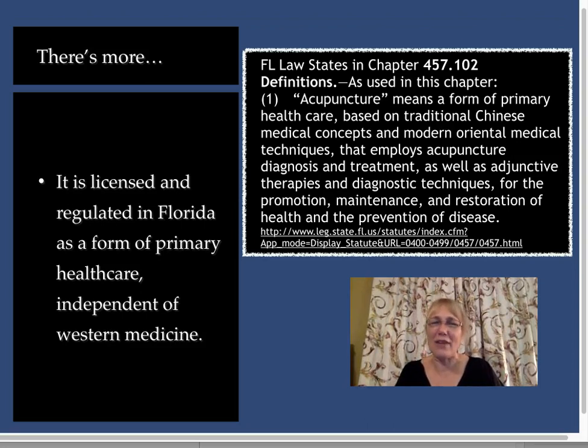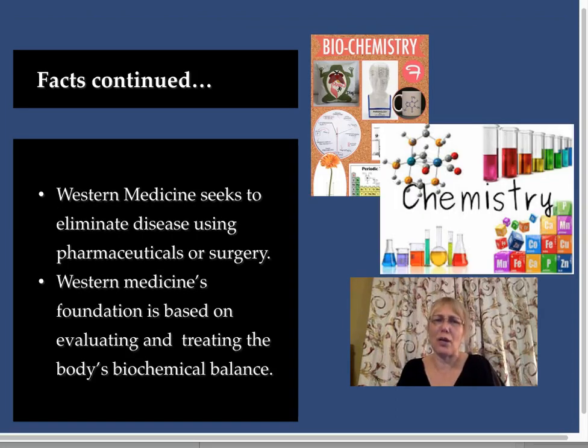Now that comes right from Florida law, so it is a licensed and regulated practice, which is really important because there are a lot of things out there being done in the name of health and wellness that aren't regulated, and you really have to be aware of these things. With the internet having so much information out there, you need to check regulatory laws. And in the state of Florida, there's the My Florida website where you can check licenses and things like that for any kind of professional that you're working with.